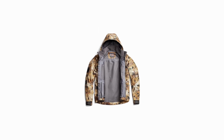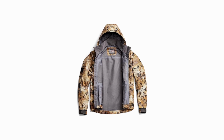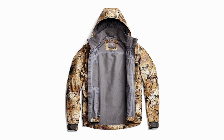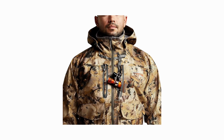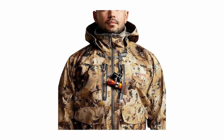It features a streamlined pocket layout, a functional hood, water sealing cuffs, pit zips, and a Gore-Tex Pro laminate with a DWR finish. The jacket is available in sizes medium, large, extra large, 2 extra large, and 3 extra large. Customers have mentioned that the jacket runs slightly tight, so it's recommended to buy one size larger for a better fit. The jacket is highly praised for its waterproof capabilities, comfort, and versatility for waterfowl hunting.